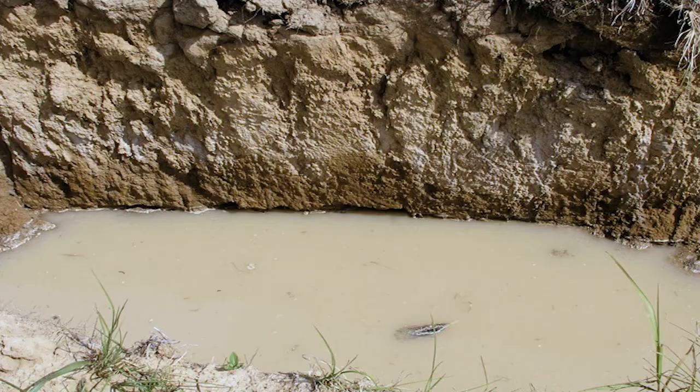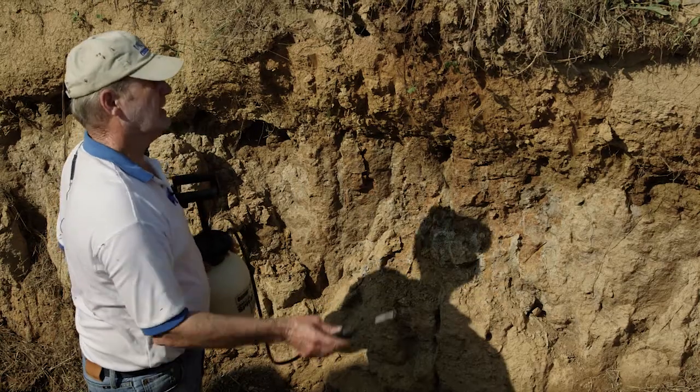It takes a while. I came out here the other day to bail this water out. The water was up to the top of the fragipan. It would not flow out.